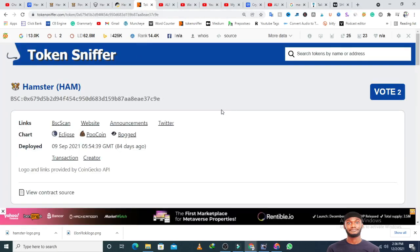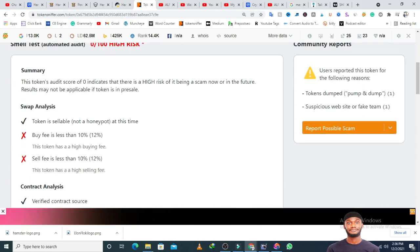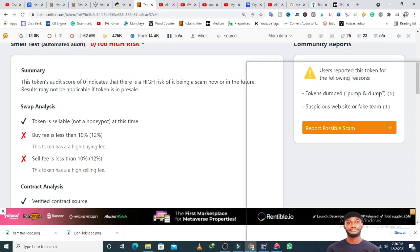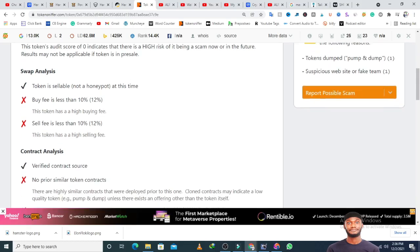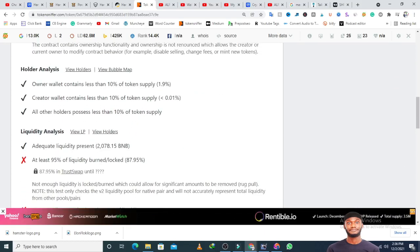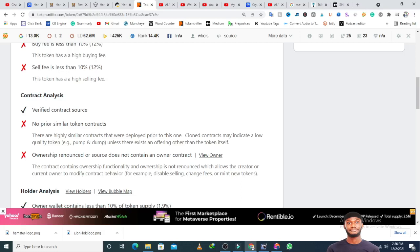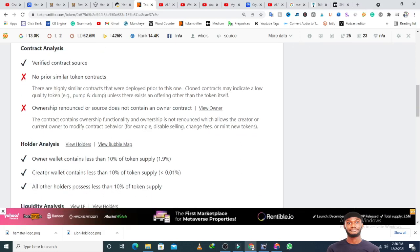Hamster Token, from what we can see here, it said tokens dumped and pumped. One person has reported this in the past. Suspicious website, fake team. One person has reported this. The buy fee is 12%. The sell fee is 12%, which is high. The ownership is not renounced. There's a similar token of this particular token.